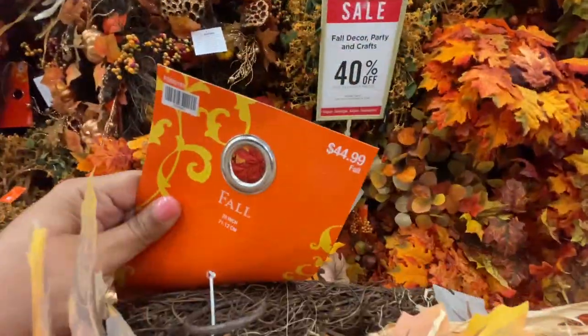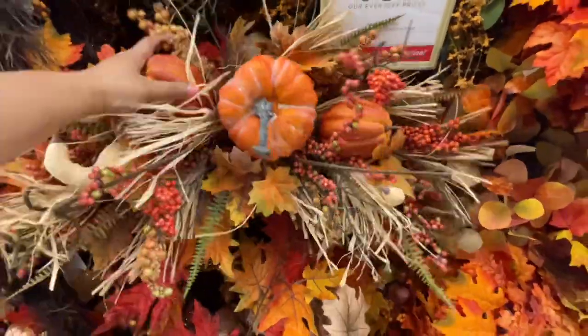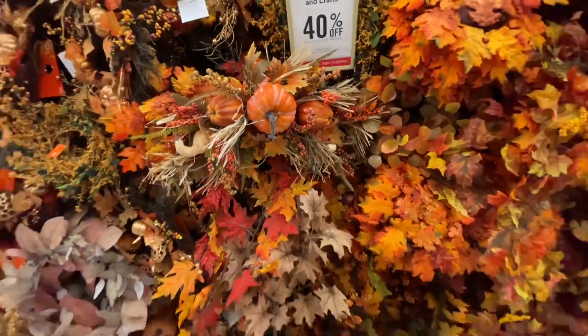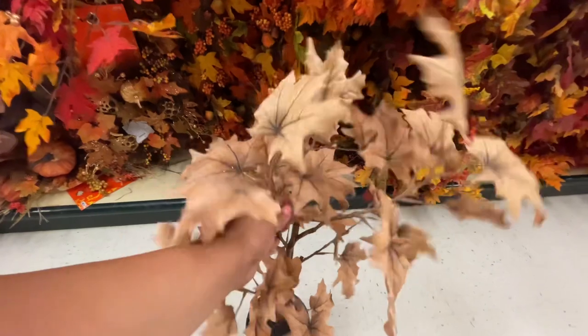Here is the little swag. This one is 45. Love those pumpkins on there. Like, I love that. Look at that. These are not my colors, but if you love the oranges for fall, I think that one is really nice.